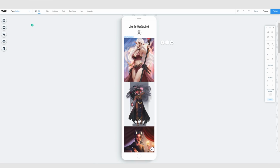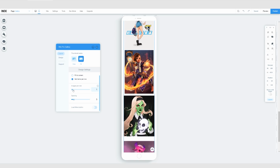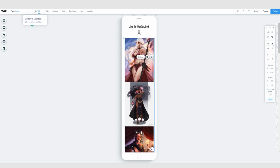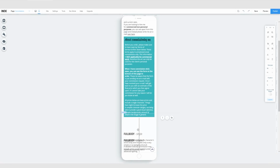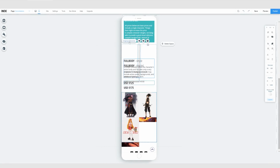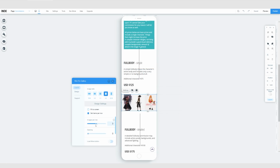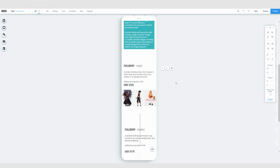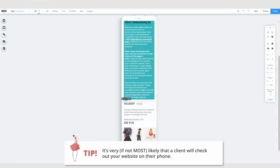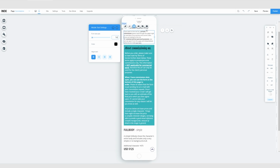One of the strongest features of Wix's editor, in my opinion, is the mobile view and mobile editor. In other website editors I've tried, the mobile options are often mostly just previews of your site on a phone, and you'll have to go back and edit the desktop version for it to change on the mobile version. With the Wix editor, you can actually move things around or hide elements that are not fit for mobile view, and it leaves your desktop version completely untouched. So for instance, if the text is too big for the mobile version, you can shrink it down, but it won't do anything to the text on the desktop version. Remember that it's very, if not most, likely that a client will check you out from their phone. So it's very important that your website is optimized for phones as well.